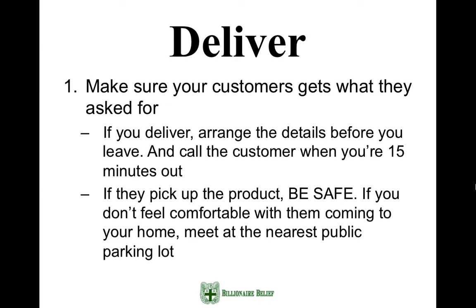Like I said, you cash out. Deliver it, collect your money. Boom. Get to where you need to be. But also be safe, of course. That's most important when it comes to delivery. And especially if they come and pick the product up from your home, if you don't feel comfortable with people coming to your home, meet at the nearest public parking lot, for example. But make sure they get what they bought.